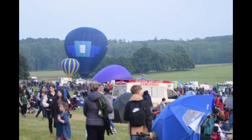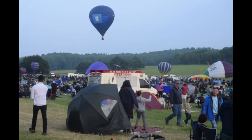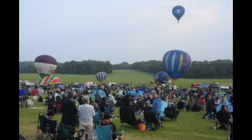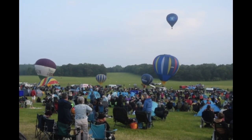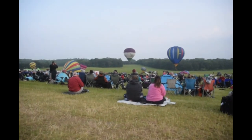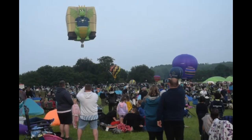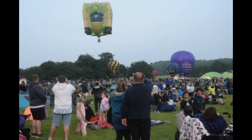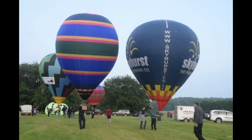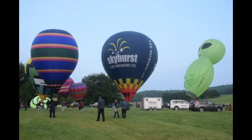Keep an eye on the dragon over there at Cameron's Green. I hope you're still going to be fast. Dragon has actually now grounded himself and landed. You can see now the balloon is tipped over slightly. It starts to deflate as the air is coming out of the top.